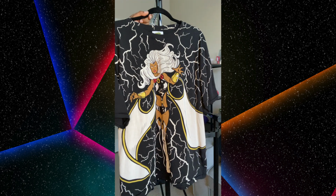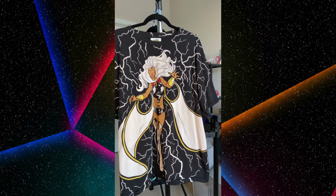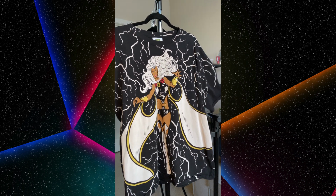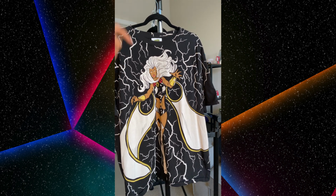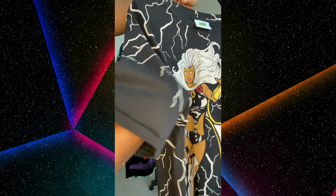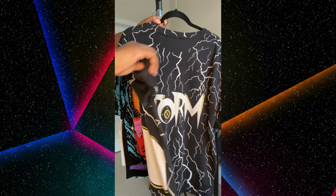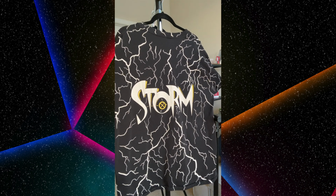This next one is the Storm bootleg done by Chronic Images. This is probably my favorite one thus far. Chronic Images just does an amazing job on his bootlegs. This is an all over print, has the lightning, nice little added details like the fraying on her cape. He has his own custom tag. This one, which is really interesting, is single stitch, top and bottom. Like I said, it's an all over print. It goes from the front to the back with that graphic. This is definitely my favorite bootleg.